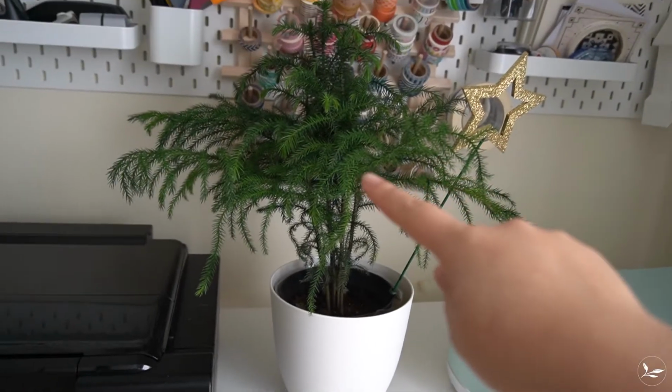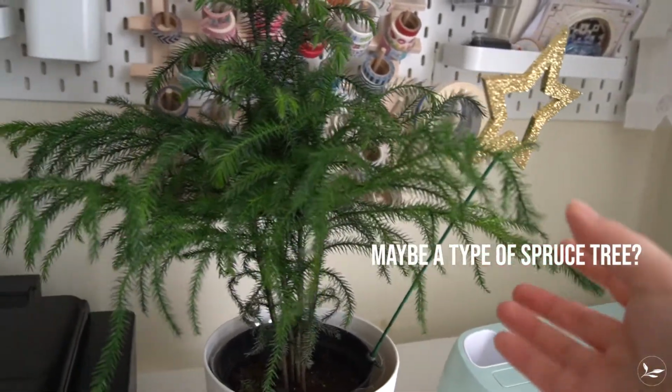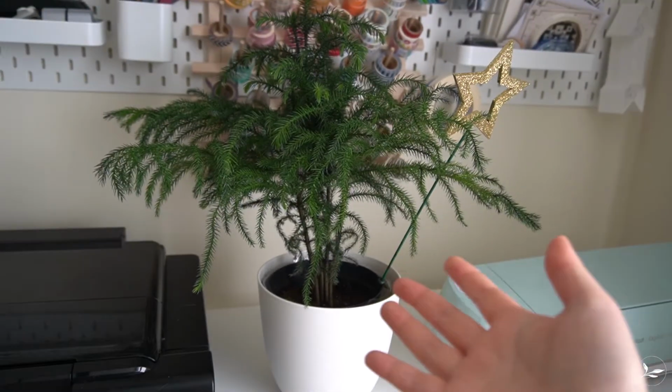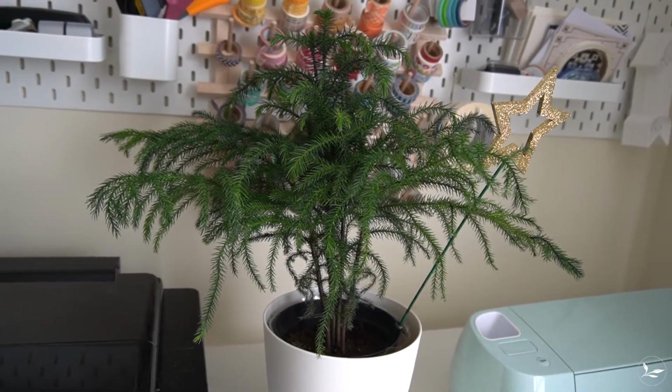Then I have this plant here. I'm not sure exactly what kind of pine tree or evergreen this is, but yeah, it's really cute and it's doing well. And even though Aslan can touch it and eat it, he doesn't seem to be affected by it.